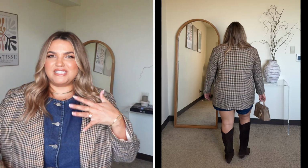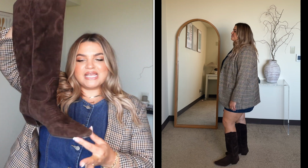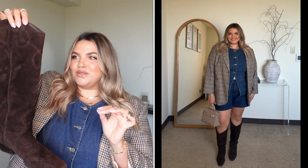And then because the double denim gives me a little bit of that Western vibe, I put on my cute little cowgirl boots. They're a chocolate brown suede, which is seriously so good for the season, and I'm obsessed with them. And then I also just did my cute little Teddy Blake bag, and I feel like this now is completely fall ready and looks so cute and kind of Western inspired.